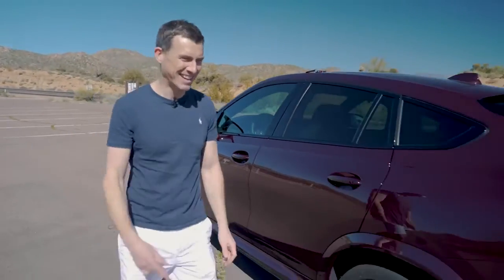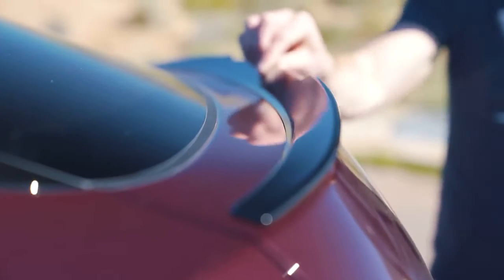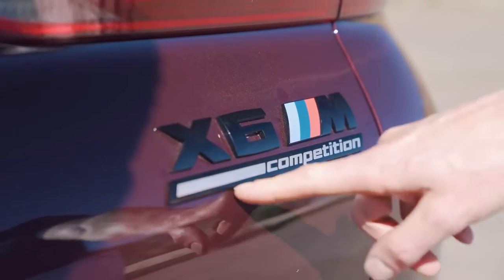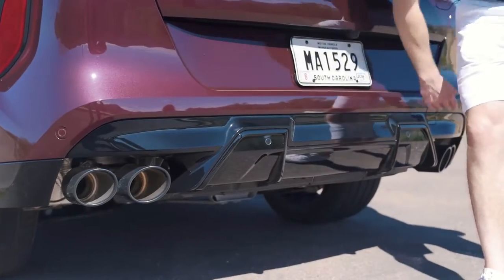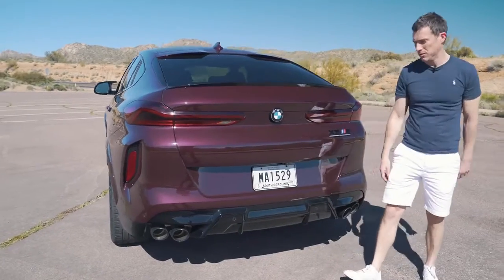Okay, let's go to the back. You get a little boot spoiler there. You've got your X6M badging, competition as well, to highlight it's a very range-topping version. A rear diffuser, which doesn't probably diffuse much at all, it's just there for show.